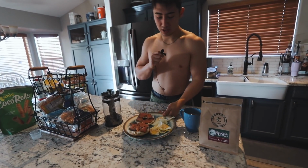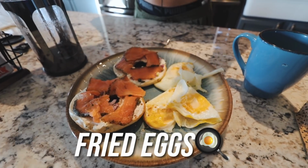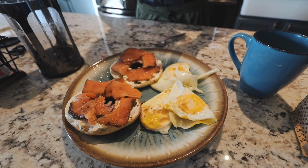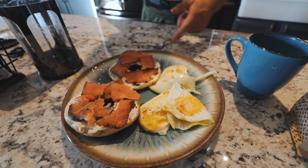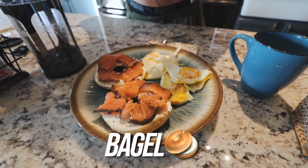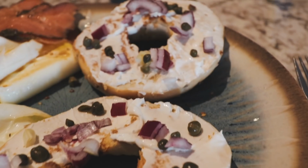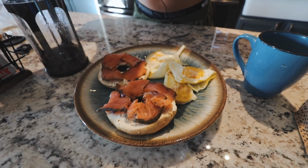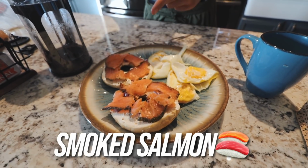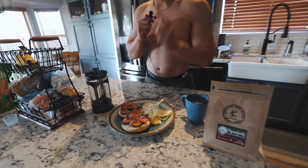So for this morning, we have 3 fried eggs for our protein with the yolks, because fat is important for weightlifters. It's good for your joints. It's good for your hormones. And then for our carb source, I have a bagel, which is a good amount, like 50 grams of carbs, with some cream cheese on there, red onion, capers, and then some smoked salmon lox. The smoked salmon lox is also very high in protein and has some good healthy fish oils.